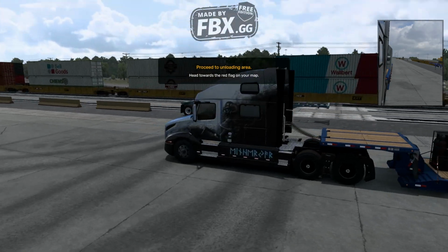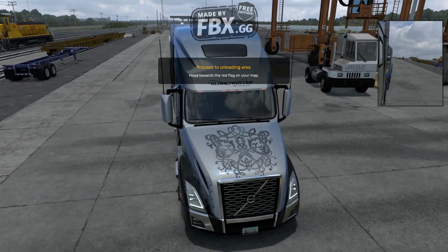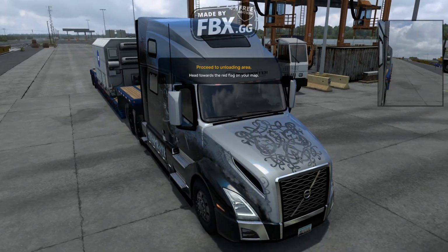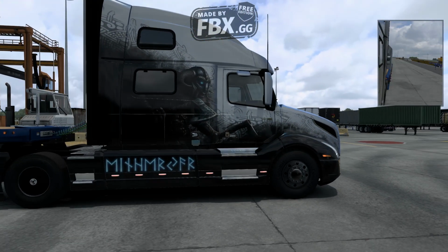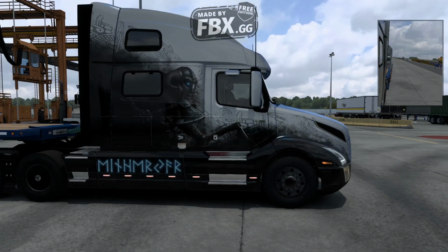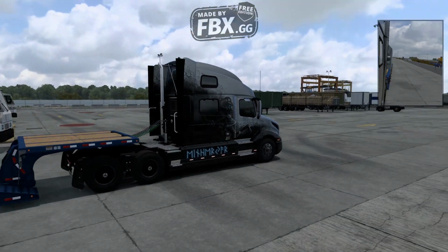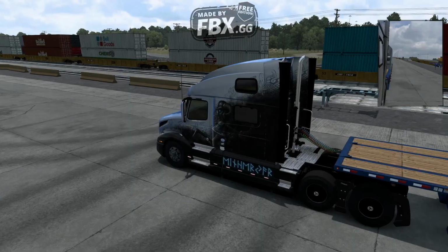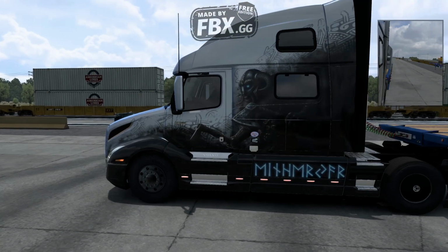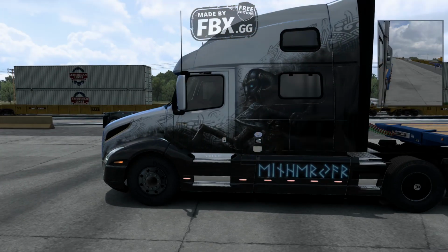So let's look at this truck a little bit more now that it's daylight. It's actually kind of a silvery color with some kind of skin. I don't even know what it is. Oh, it was some kind of Viking thing, I think. A little better look at the rig.